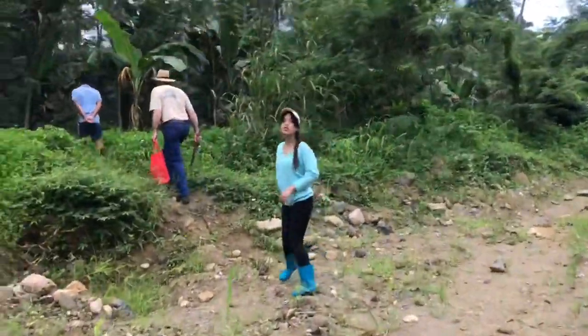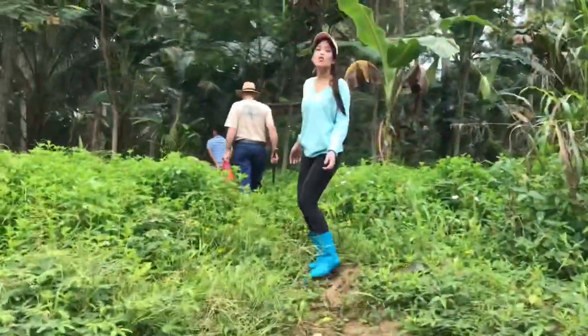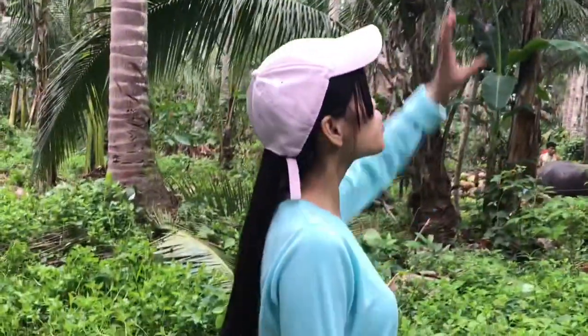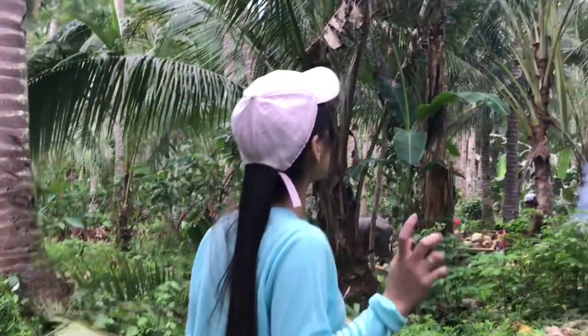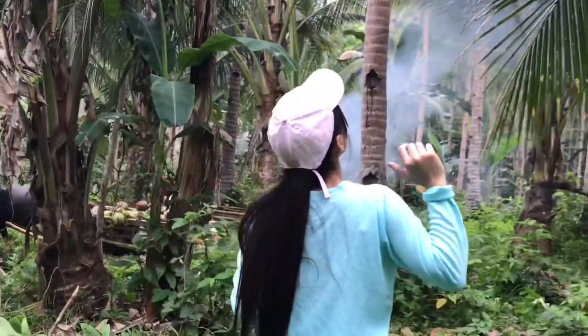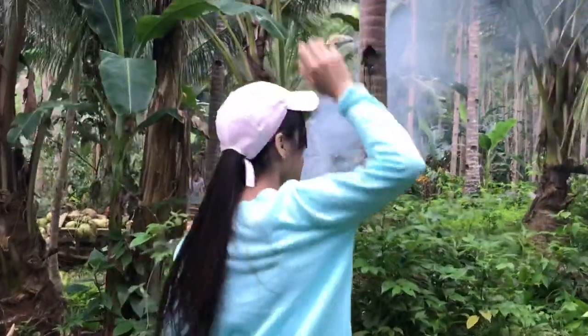Come here, I'm gonna show you guys how to harvest a coconut. So this is our farm. Here, I'm gonna show you the process to harvest the coconut. First, we climb the tree and get the dry or the brown ones. Then somebody gathers them and puts them on the carabao. After that, we peel it. You need to be careful and watch out if there's somebody in the coconut tree.